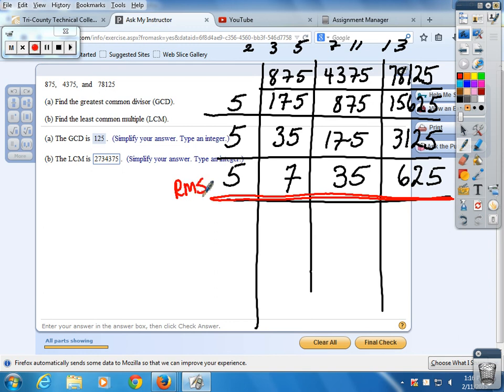And the real math stops. 5 to the third power is what? 125. So that's your greatest common divisor.